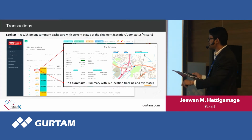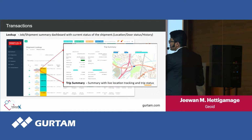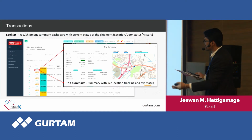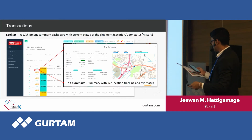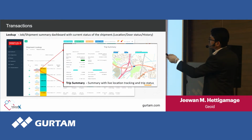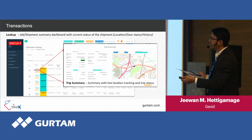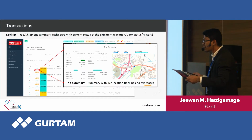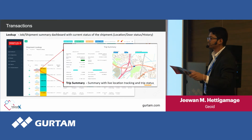And customer lookup. Here we can see the status of this job, whether it is attended, completed, ongoing, or whatever the status. At the same time, when you go through this summary window, you can view driver behavior, fuel consumption, and live movements, all based on your trip, not for a particular given time. All these things are triggered based on your trip.